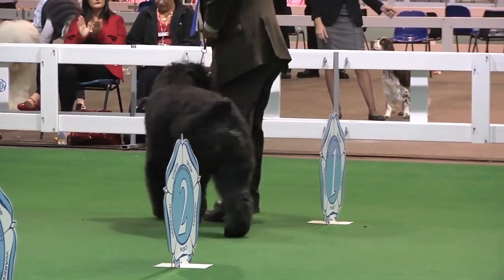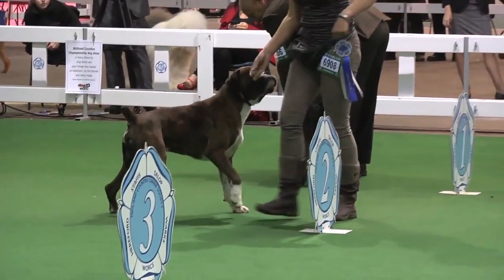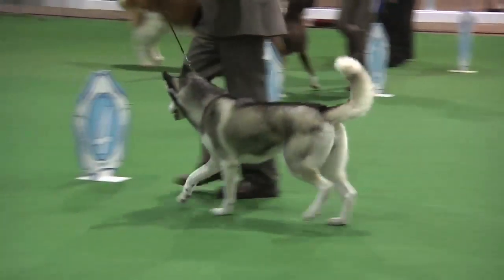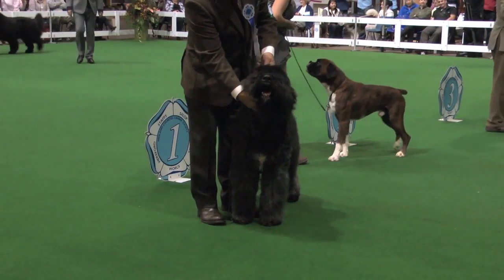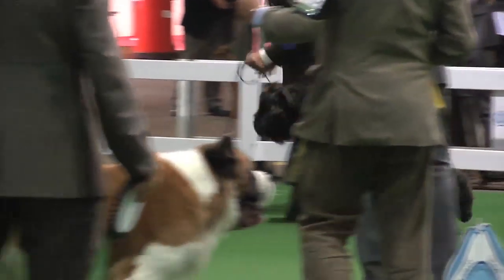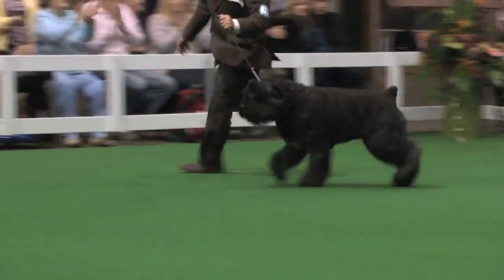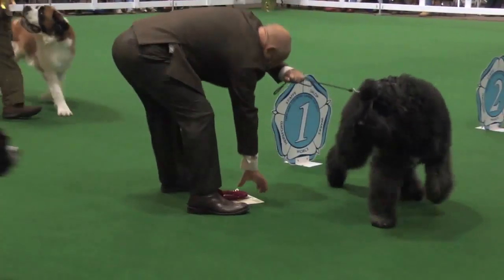Group two, the Boxer. Group 3, the St. Bernard. Group 4, the Siberian Husky. Our congratulations to the remainder for having their best of breeds at Midland Counties. Your appreciation for the Bouvier de Flandre, the winner of the Working Group 2011. Group 2, the Boxer. Group 3, the St. Bernard. Group 4, the Siberian Husky. Congratulations to you all.